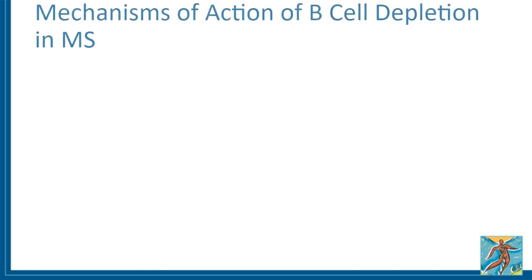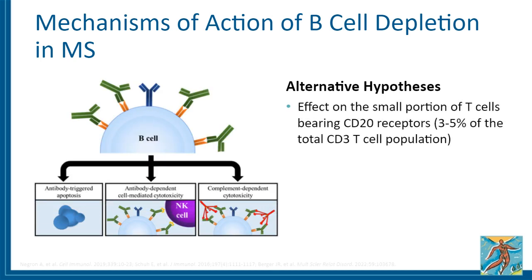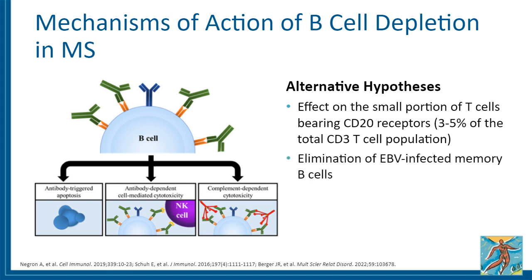However, there have been other possibilities that have been raised subsequently. These alternative hypotheses include the possibility, although not widely adhered to, that the effect of the anti-CD20 is actually on T cells. There appears to be a very small population of T cells that bears CD20 receptors. This amounts to about 3 to 5% of the total CD3 T cell population. And perhaps these have a very significant role in the pathogenesis of multiple sclerosis. An alternative explanation that has been proposed is the elimination of Epstein-Barr virus-infected memory B cells, as we've learned increasingly about the importance of Epstein-Barr virus in the genesis of multiple sclerosis.